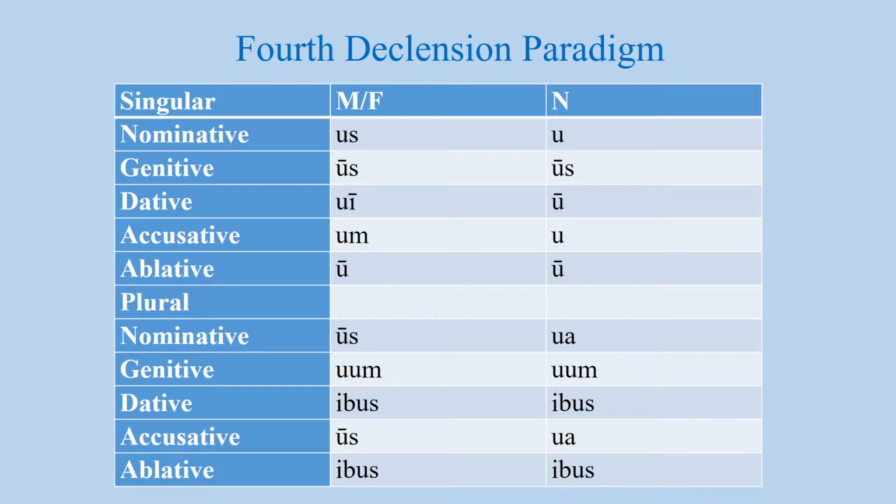The neuter, singular, nominative u. Genitive us. Dative u. Accusative u. Ablative u. Plural, nominative ua. Genitive uum. Dative ibus. Accusative ua. Ablative ibus.